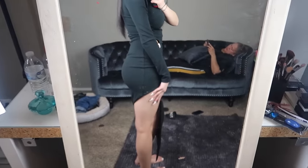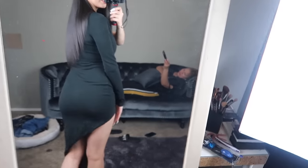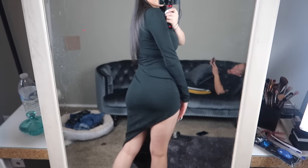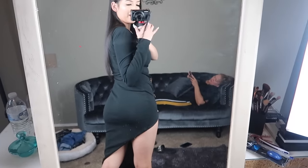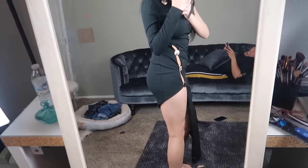It has this, oh my god, ¿no te gusta este vestido, mom? I love this dress. And then this is what the back of it looks like, you guys. Oh my god, I've never had a dress like this. I freaking love it. It has this slit. It kind of goes across your leg.